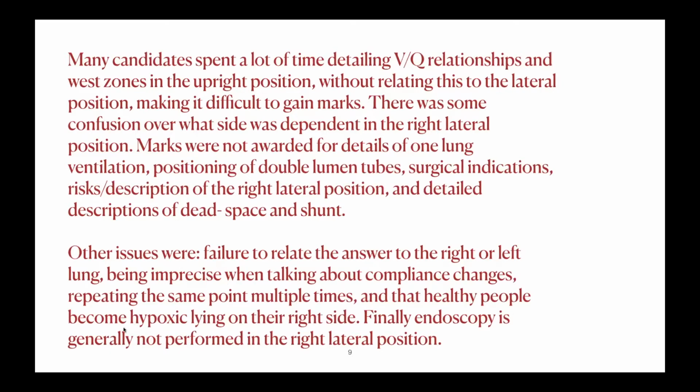And that healthy people become hypoxic lying on their right side. Finally, endoscopy is generally not performed in the right lateral position, all right? So these are things that we should not mention. And yes, healthy people do not become hypoxic lying on their right side.